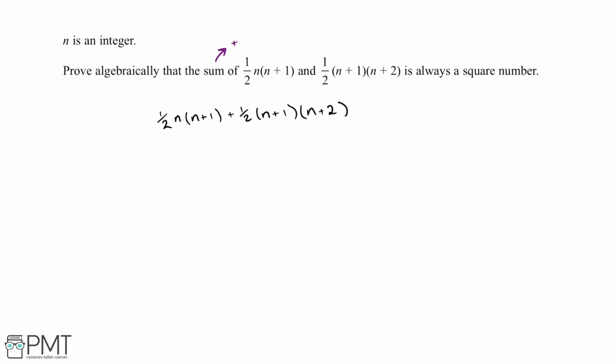So in order to do this, we'll want to expand out these brackets. So if we start off with this first number here, a half n multiplied by n gives us a half n squared, and then half n multiplied by 1 gives us half n. And now if we move on to this second number here, we can first start off by expanding out these brackets here. So it can sometimes be helpful to add arrows when we're multiplying out two brackets so that we can see this clearly. So n multiplied by n gives us n squared.